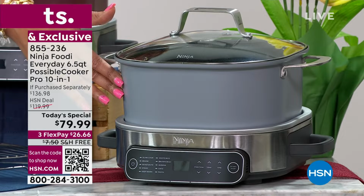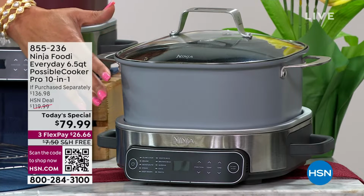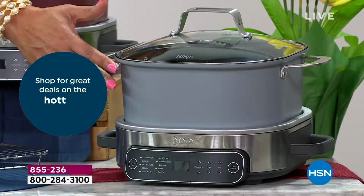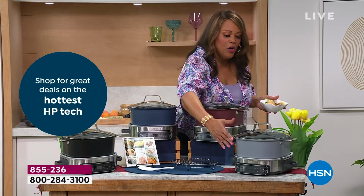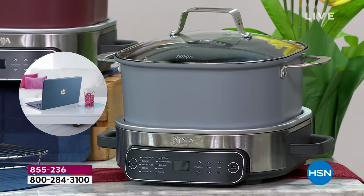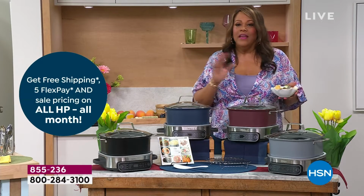Our 8.5 quart was $120. We're gonna give you 2 extra functions, and so you didn't have the quinoa function or the steam, and everybody's eating quinoa because it's healthier for you. Get it home when it has 10 different functions, replaces 10 different appliances. The affordability on this is the lowest price in the market. Did I tell you that? The lowest price in the market. It cannot be beat.